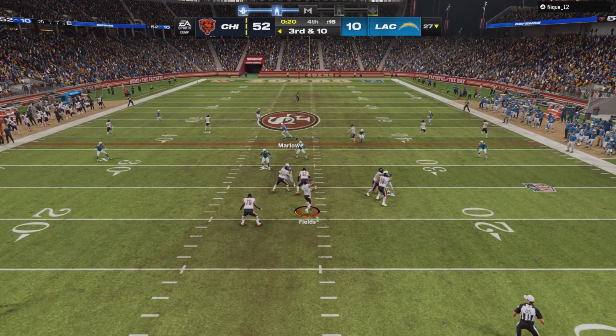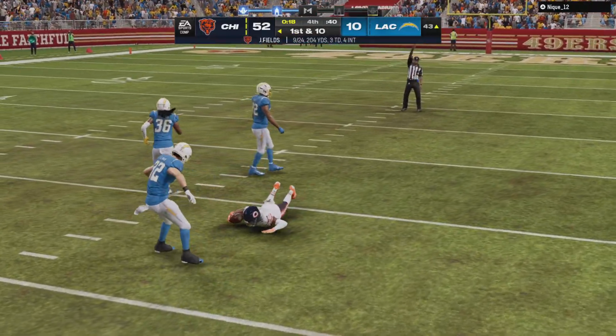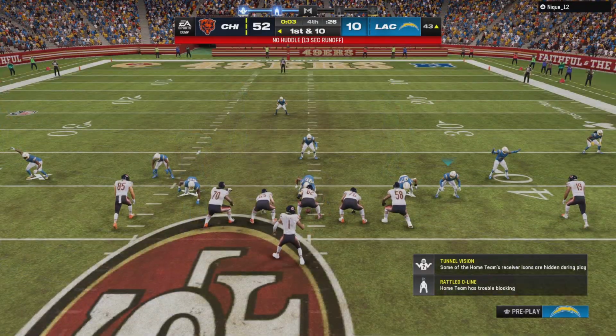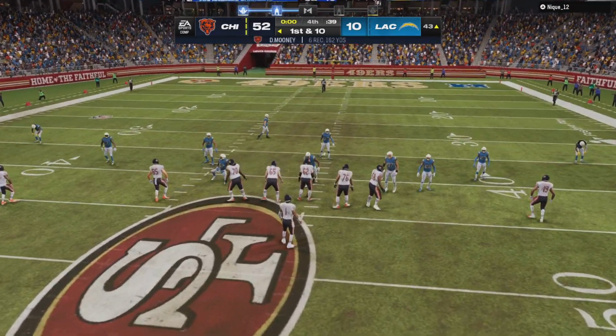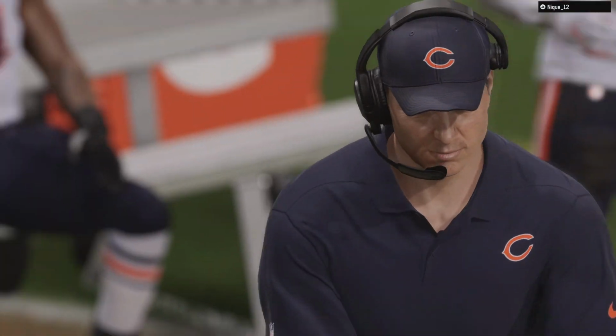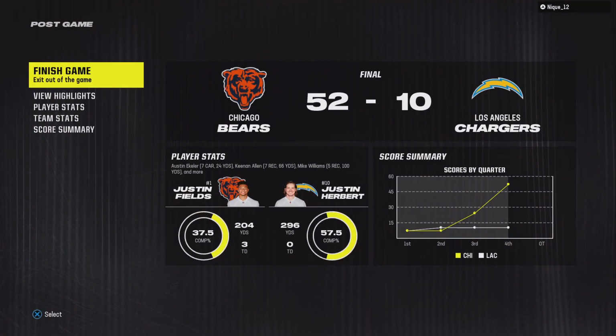Throwing on third down, Fields. He's got his target. That's complete. And they're going to have this across midfield and inside the 45. That's good for the Bears. Well, fans usually love to see scoring, and there was no shortage of it today.